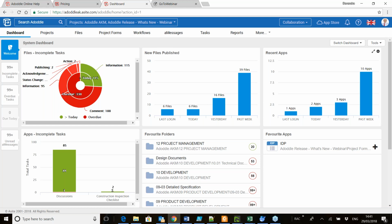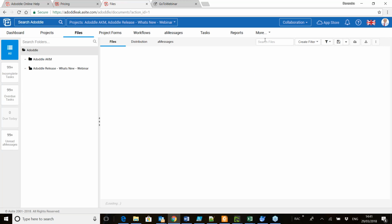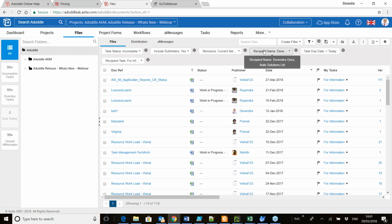A few other things, the Adoddle interface itself. We have made it consistent across the top bar and the left buttons. We have also intuitively repositioned. So if I go in my files area, you would have noticed that all the icons have been repositioned, and they look much sleeker now. So we have intuitively repositioned these menu items, which is in line with Asite's endeavor to get you the right information at the right time and place. Okay, so let's move on to the next feature.